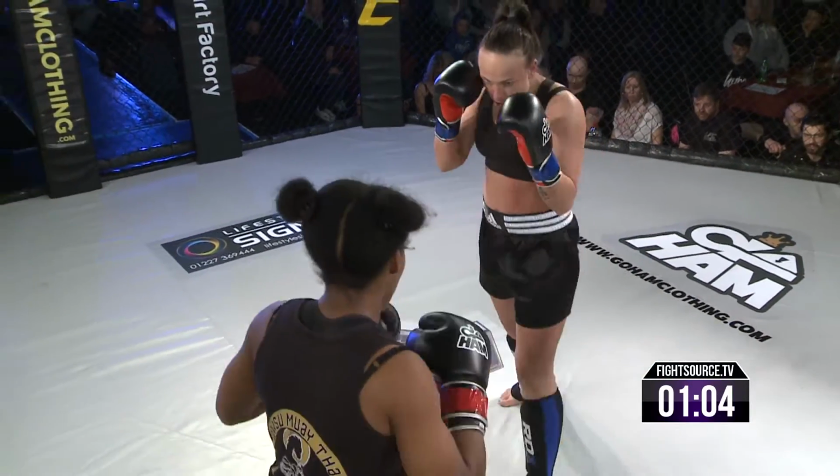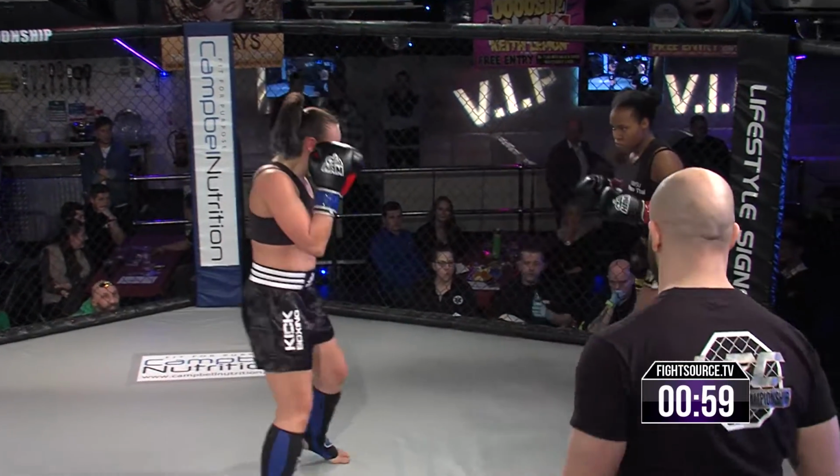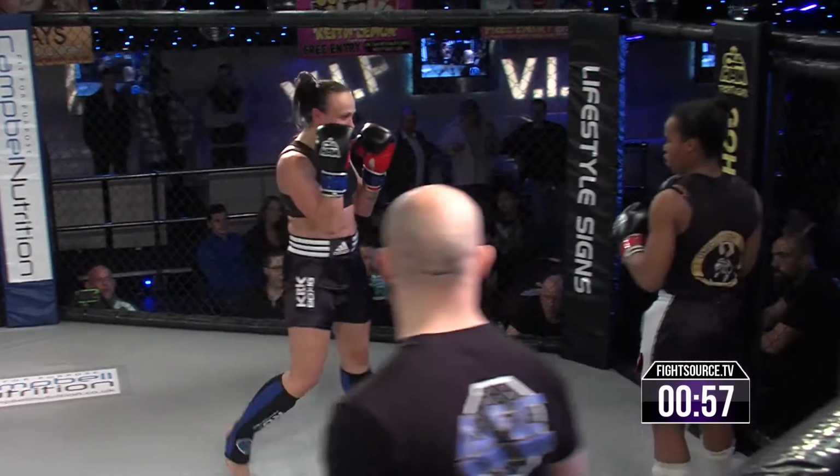Szmidt on the outside here, looking for a way in. She's looking for an opening, Chris, and then she'll explode with those big, heavy punches. Doesn't want to get caught by too many of those kicks because that will slow the spring in her punches.